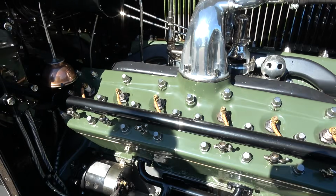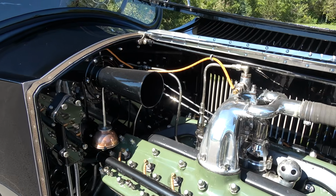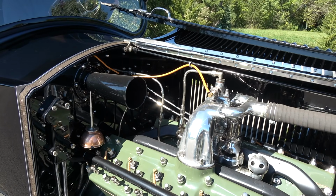Okay, let's fire this one more time. Does the horn work, or is it sometimes it works? That's intermittent. Okay, it's intermittent. It works when it wants to. I gotcha. Has a mind of its own.